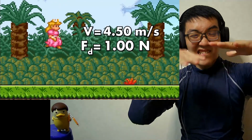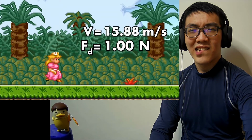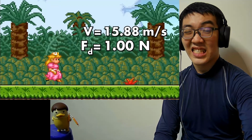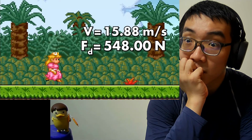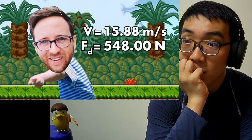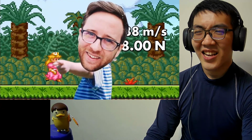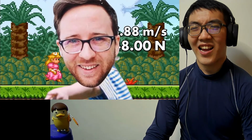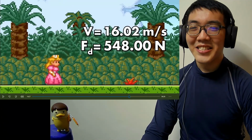Working at maximum efficiency, at Peach's top speed, she never gets close to terminal velocity here. Right before she hits the ground, moving at 15.88 meters per second, she will be producing 548 newtons of drag force. Pitiful! A normal princess A-line floor-length skirt would be entirely incapable of slowing anyone's fall down from 330 milliseconds to 1.3 seconds. It would slow you down a little bit, though.